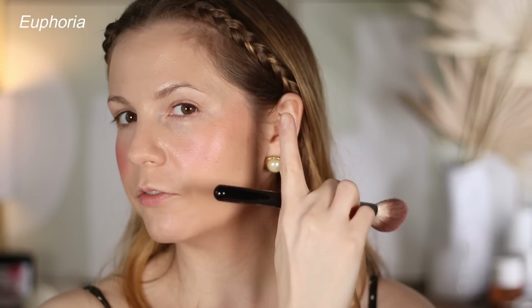Maybe with a lighter hand it could be, but this one appears less glowy than this one, don't you think? I feel like I'm seeing a good amount of sheen here. This side looks like a softer glow. This is giving me more vibes of an Hourglass ambient lighting powder.